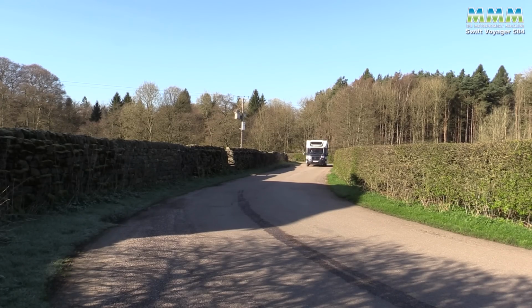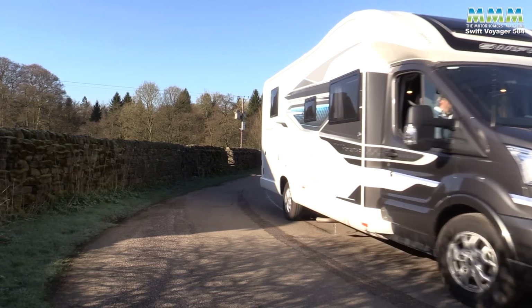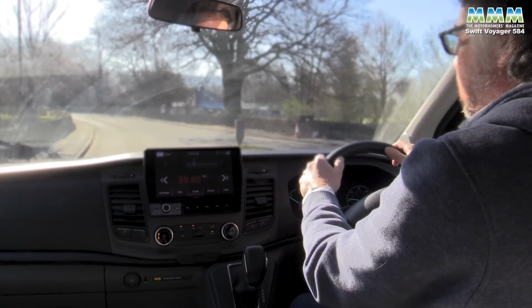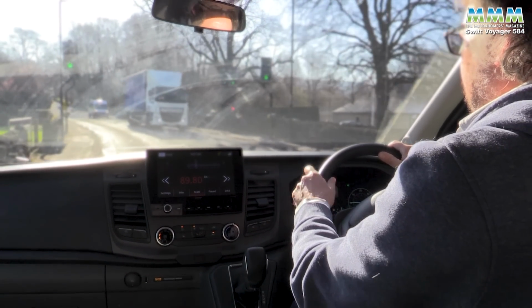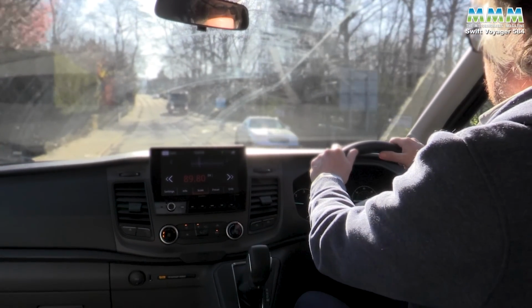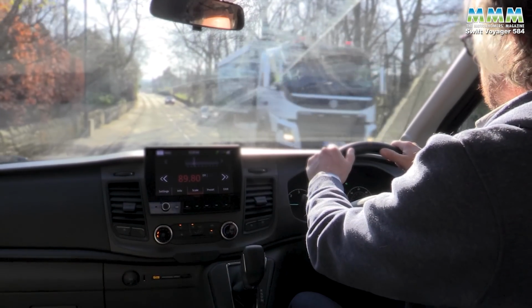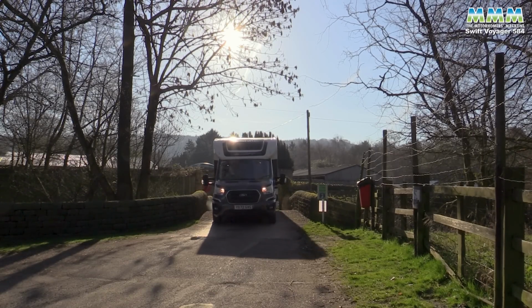Performance, well, this is the 155 bhp engine here, still 2 litre diesel, and it goes well enough. Obviously not quite as quick as the 170 bhp version that you sometimes see with these Fords. But the only time you're really aware of it is sometimes on an incline it drops down from 6th gear into 5th, when you perhaps wouldn't have expected it to. Other than that, performance is more than adequate.